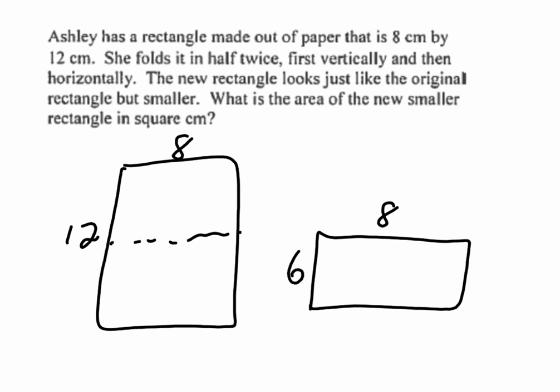Then I need to fold it the other way. Oh, sorry, it said first vertically and then horizontally. So you should have done it the other way around, but you end up with the same thing. It doesn't actually matter what order you fold them in. So I did horizontal and then vertical because I didn't read it carefully, but it makes no difference.